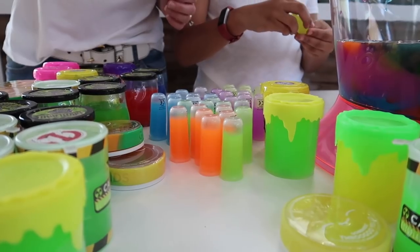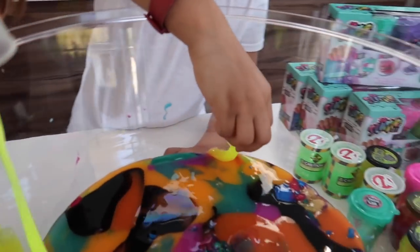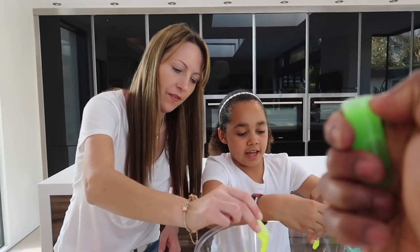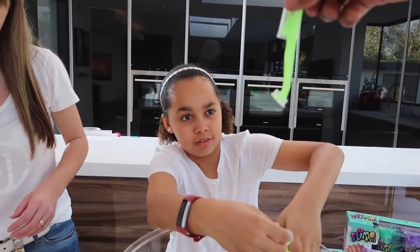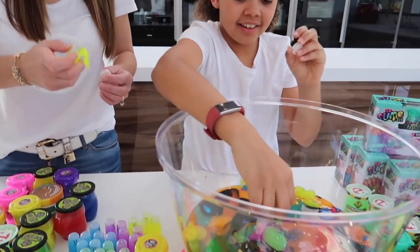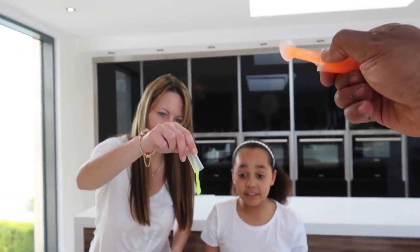Oh, I have to feel these. Are nice ones too. You know what? I think I'll be able to open it, because these got tiny lids on, yeah? Yeah. Okay. Yeah, oh! His lid got in. Yep. I'm going to use orange.